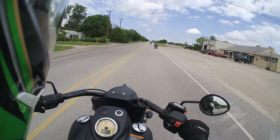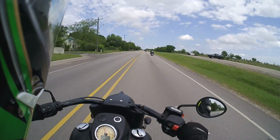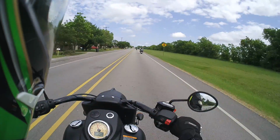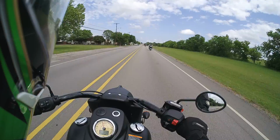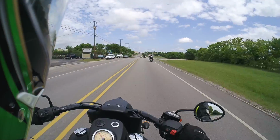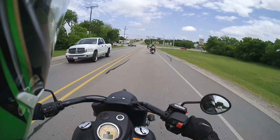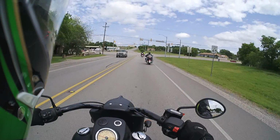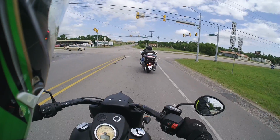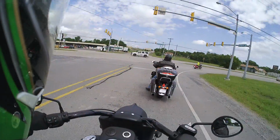But anyway, back to the Dark Horse. Kind of went over all the equipment on it. The floorboards are standard. I feel like I'm a little further forward than I would like, but let's see if I can just adjust that. It's a nice squishy seat.